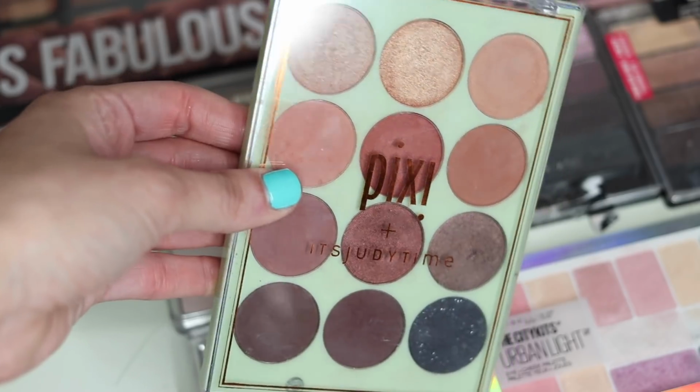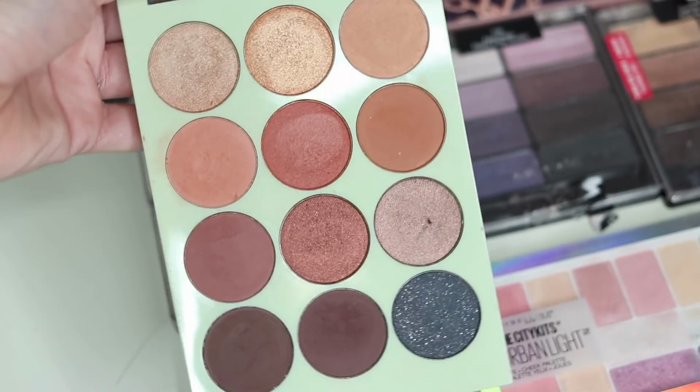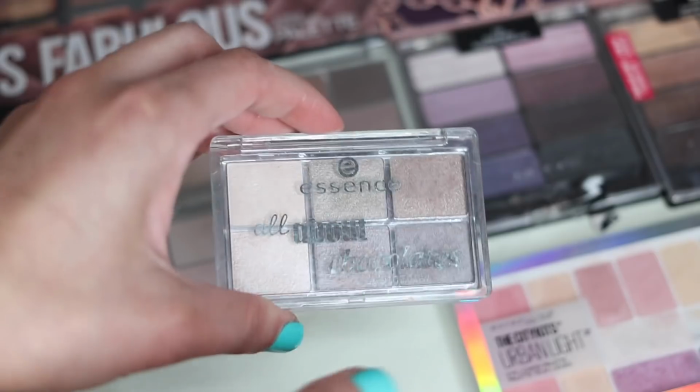It's Judy Time and Pixie palette. You can get this at TJ Maxx now. I like how it opens up like that in the front. Thought that was cool. Really good neutral palette, and I am gonna keep this.